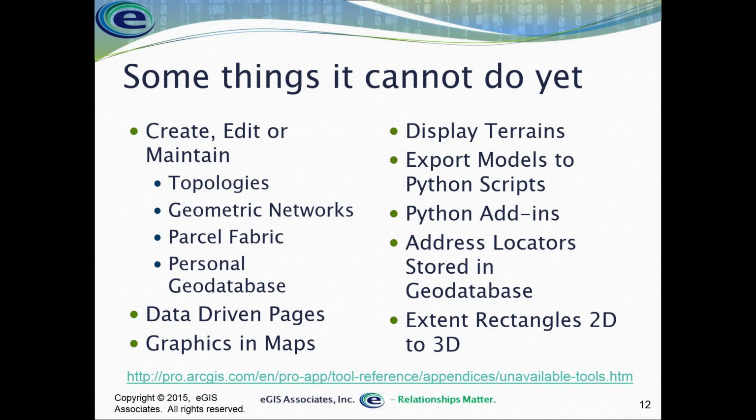So I see a good question that kind of fit. What's the difference between a map and a layout? So a layout contains a map, but a map doesn't contain a layout. A map is basically the equivalent of a data frame from ArcMap terminology. So that's the basic difference there.